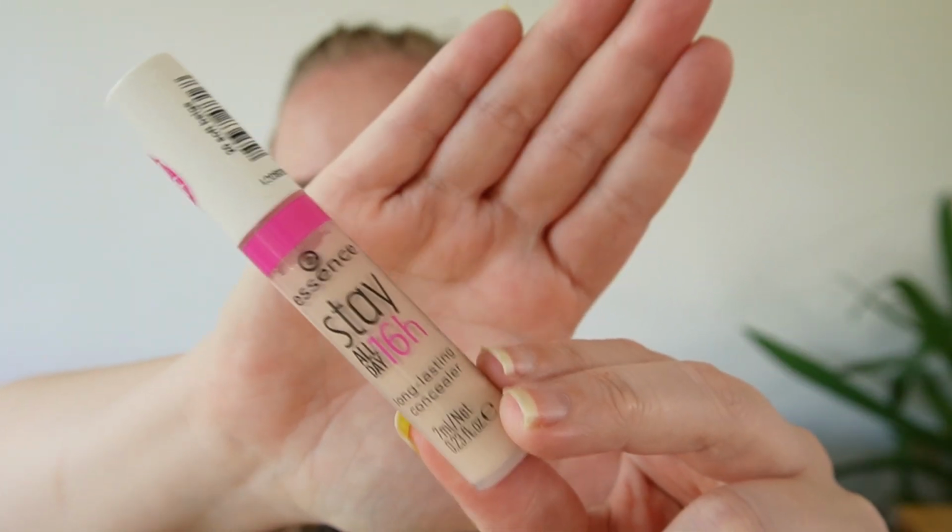And the first thing I wanted to nominate here is this little guy from Essence. This is their Stay All Day 16-Hour Concealer. I believe it's been reformulated since I purchased this one in the Stay All Day 14-Hour, I think it's now called, and they did release a lot of new shades. I never got the chance to try it because I was still using this, and I bought this right before they discontinued it, and then they came out with the new one, and I just didn't manage to use it up yet. This is a concealer that I have used up in the past, so I love this thing. But it has a downside, because this is the darkest shade.